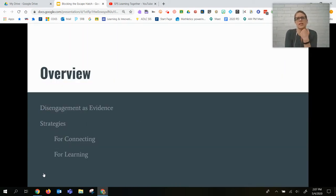So what we're going to do together is talk about disengagement as evidence. So really speaking to the concept of engagement first, and making sure that we have a bit of a common understanding, because it's broad. There's been lots of research about engagement. And then we will talk more specifically on the strategies. We're going to break the strategies into two different areas. One is strategies for connecting, and the other is strategies for teaching and learning.